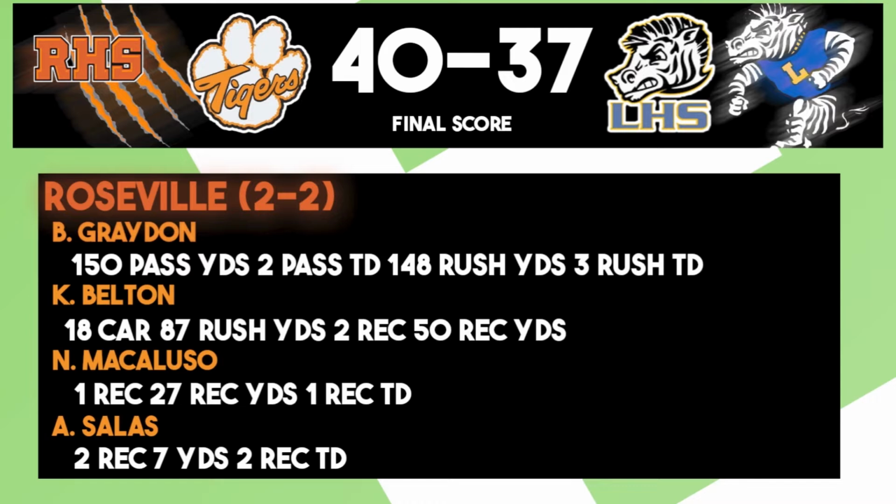Roseville came in as heavy underdogs considering how good this Lincoln team is. The game looked like it could get ugly as Roseville turned the ball over on its very first offensive possession, but Roseville stayed resilient, outdueling the Zebras in a shootout. Brandon Graydon got in his Duffy, throwing for 150 and 2 touchdowns and running for 148 and 3 touchdowns. Caden Belton played a big role as well, doing it on the ground and through the air. It was a great night for Roseville football all around.